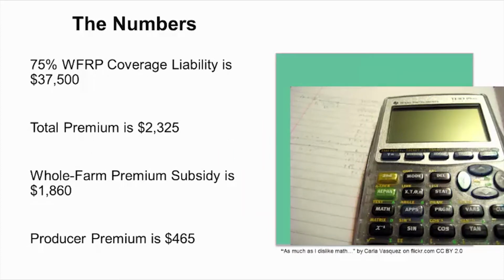As we discussed initially, revenues can be insured up to 85% of historic values. In this case, 75% of the $50,000 is insured. This leads to a total premium of $2,325. The USDA-backed subsidy in this case is $1,860, so the farmer is only required to pay $465.